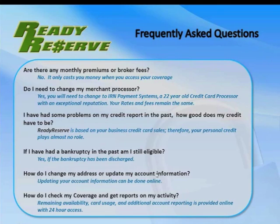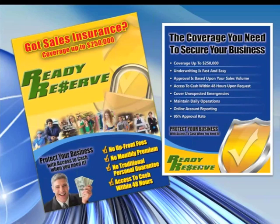If a client has had a bankruptcy and that bankruptcy has been discharged, we will consider them for our standard program. It does not automatically put them into our Tier 2. And remember, we don't report to any of the personal credit bureaus, so we will never disable our clients from obtaining traditional financing.